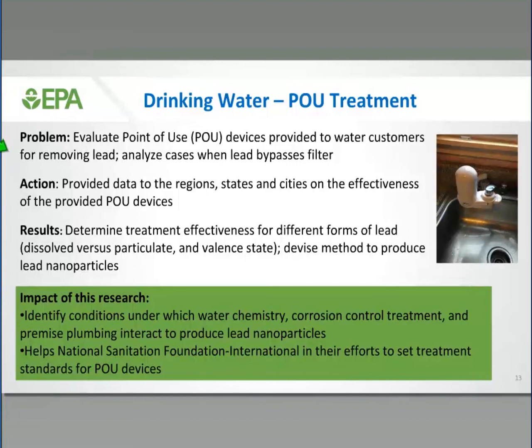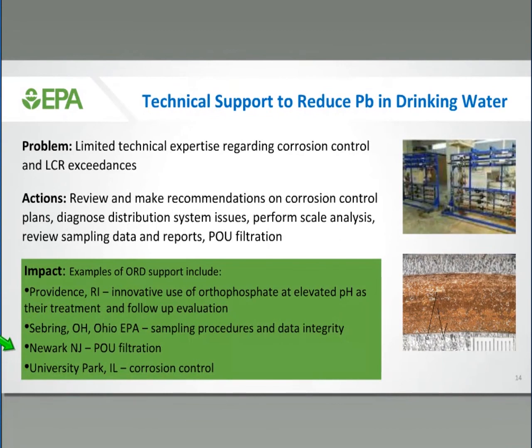This has been really innovative research identifying conditions under which nanoparticles of lead are produced. And unfortunately, many of our current point-of-use devices are not designed to filter out those lead nanoparticles. One of ORD's advancements has actually been devising methods to produce standardizable lead nanoparticles so that manufacturers of point-of-use devices can then move forward in updating their designs to filter these particles out. So this research can help and is helping the National Sanitation Foundation in their efforts to set treatment standards for point-of-use devices.